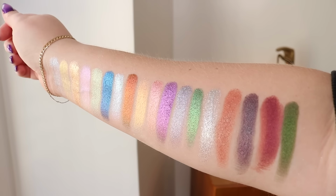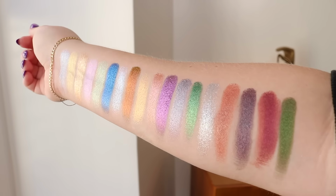These palettes can be very expensive, but I do feel like they're very high quality. Danessa Myricks does color and iridescence and duochromes and just those shimmery shadows so well.